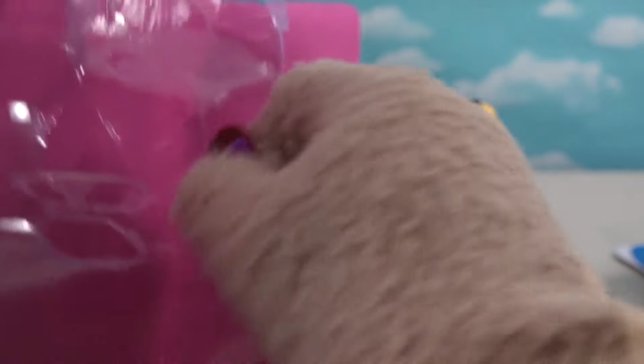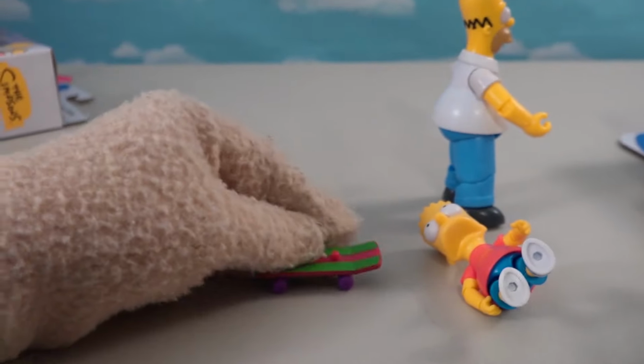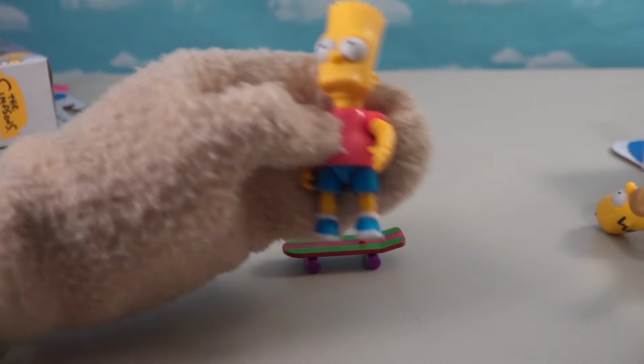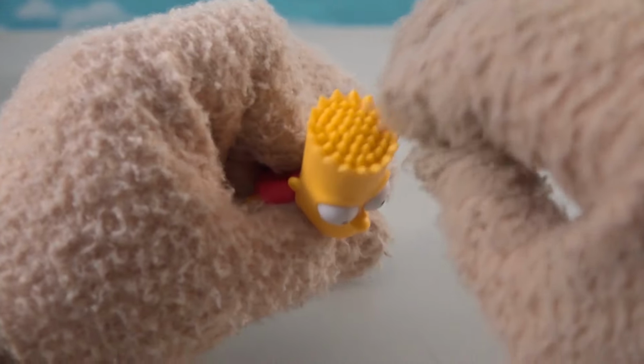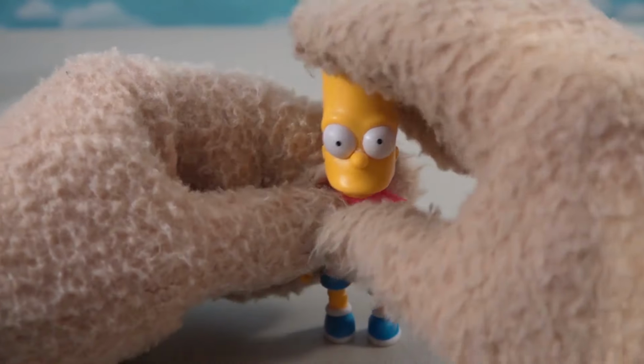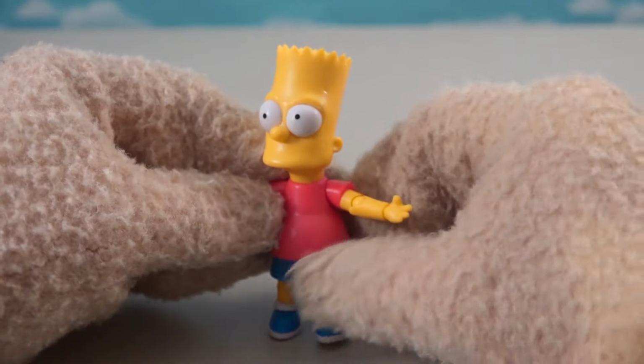All right, so let's get out Bart here. Oh, and it also comes with a skateboard, too? Oh, cool. I forgot to look at Homer's accessories. We'll check those out in a minute. But, yeah, so here we have Bart. Yeah, it looks just like, look at all spiky, spiky, spiky. That is great. Look at that face. He's like, yeah, don't have a cow, man.